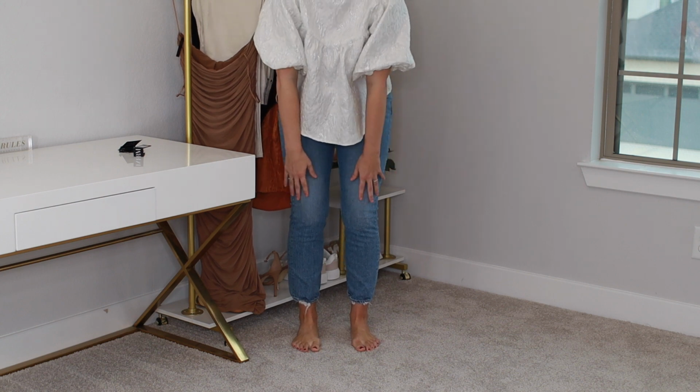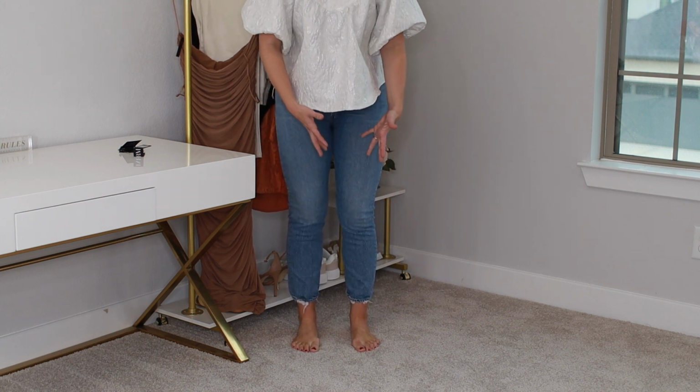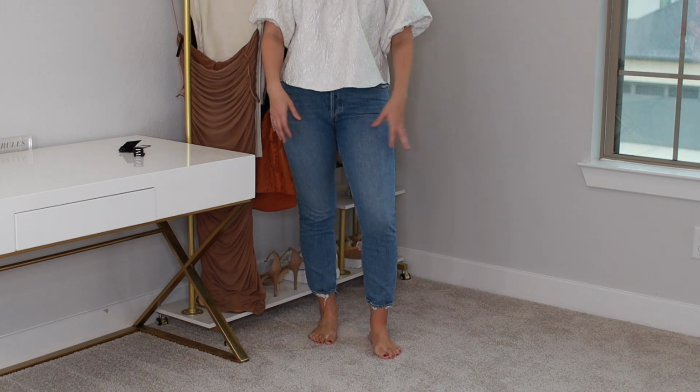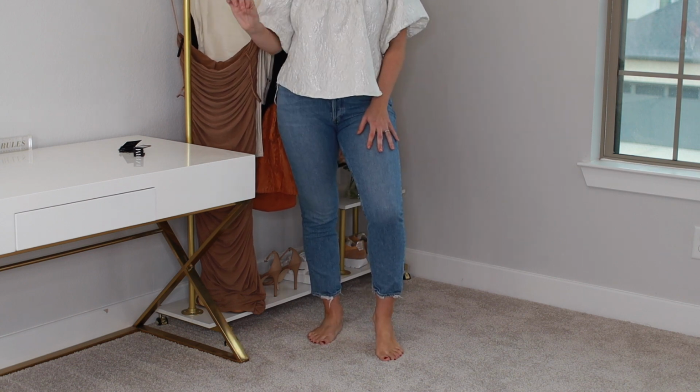Also, I like that once it hits my knees, it kind of has a straight fit. It goes straight down. It's not a full skinny, since skinnies are kind of out now. Like nobody's wearing skinny jeans anymore. This is a good hybrid. They're fitted, but they're looser at the ankle. Overall, a fantastic pair of jeans.